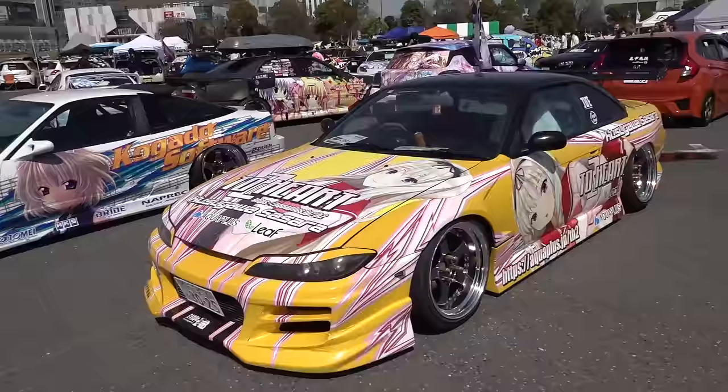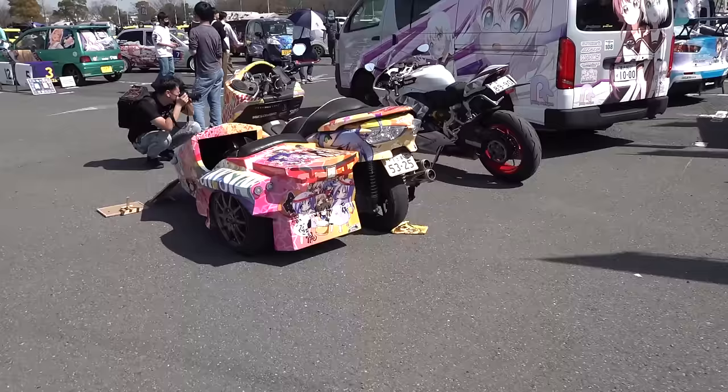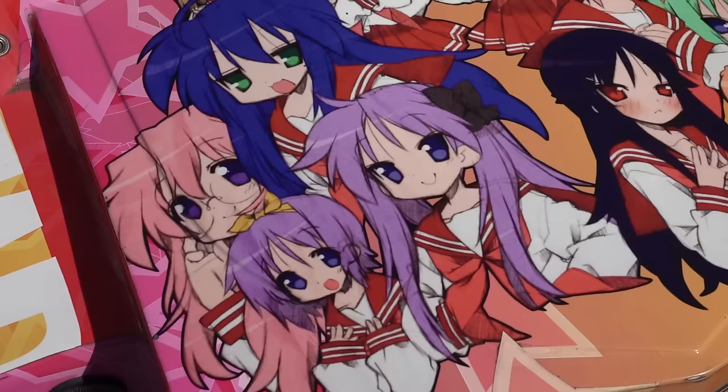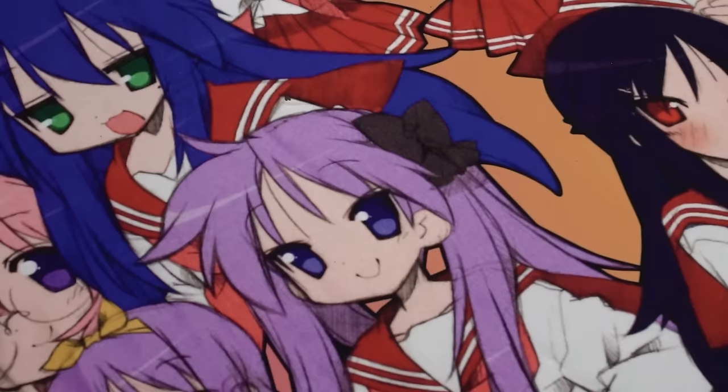Very impressive! Ah, here it is. Here's another good example on the Lucky Star scooter. These two purple head characters are sisters. Tsurime, Tareme. You cannot unsee it.